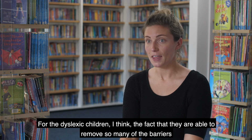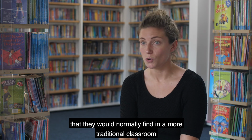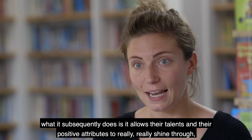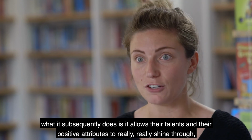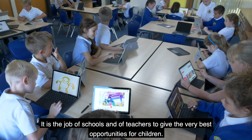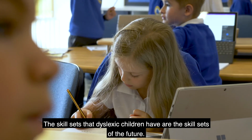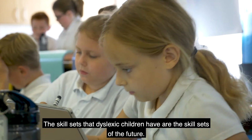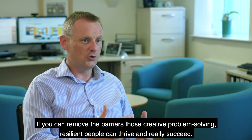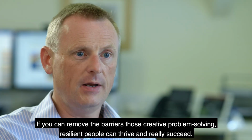For the dyslexic children, I think the fact that they're able to remove so many of the barriers that they would normally find in a more traditional classroom where they don't have access to this technology, what it subsequently does is it allows their talents and their positive attributes to really, really shine through, which in turn just develops their confidence. It is the job of schools and of teachers to give the very best opportunities for children. The skill sets that dyslexic children have are the skill sets of the future. If you can remove the barriers, those creative, problem-solving, resilient people can thrive and really succeed.